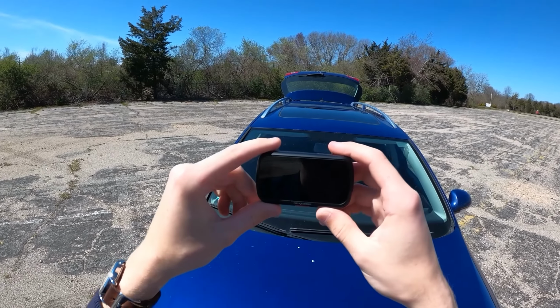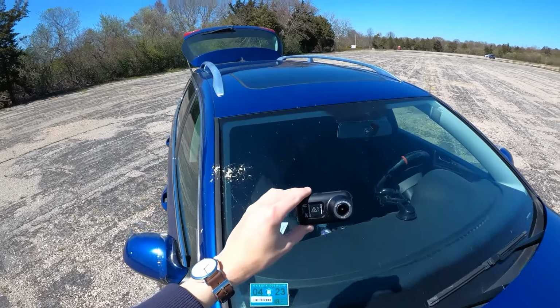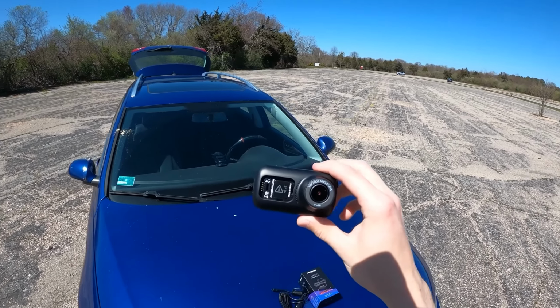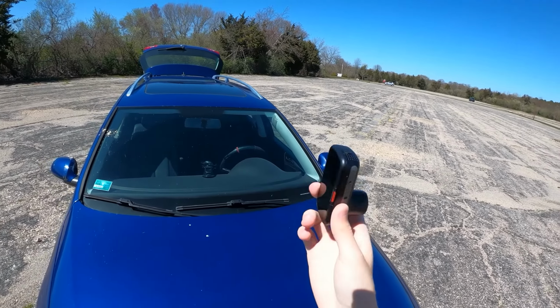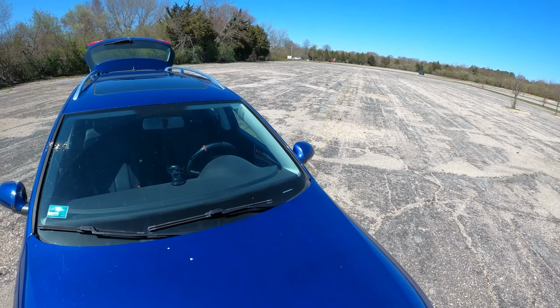Alright, so right here we have the Nextbase 322GW. This is the front dash cam portion, and it will be mounted right about here in front of the rear view mirror. So this does once again have 1080p 60 video capability. It has a very wide angle lens with an f of 1.6, and it also has a touchscreen LCD monitor right there. So this can be mounted a couple of different ways in your car.